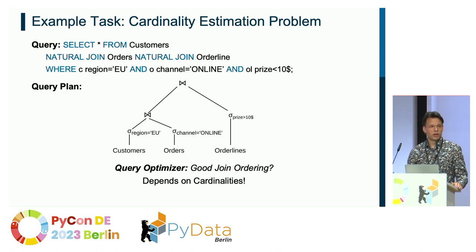And the optimal join order, the better join order, is selected by the database optimizer based on the so-called intermediate result sizes after each join. Let me quickly show you what intermediate result size is for this query. So for this join order where we first join customers and orders, the first intermediate result size after joining customers with orders might be 5 million, and the final result might be 10 million.